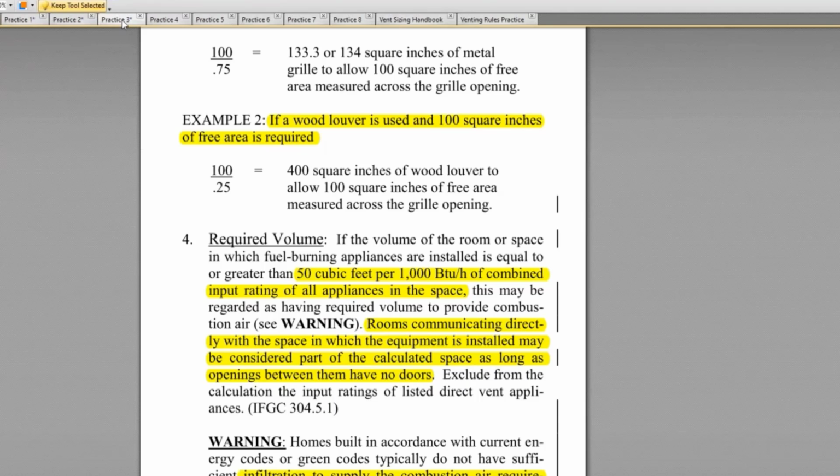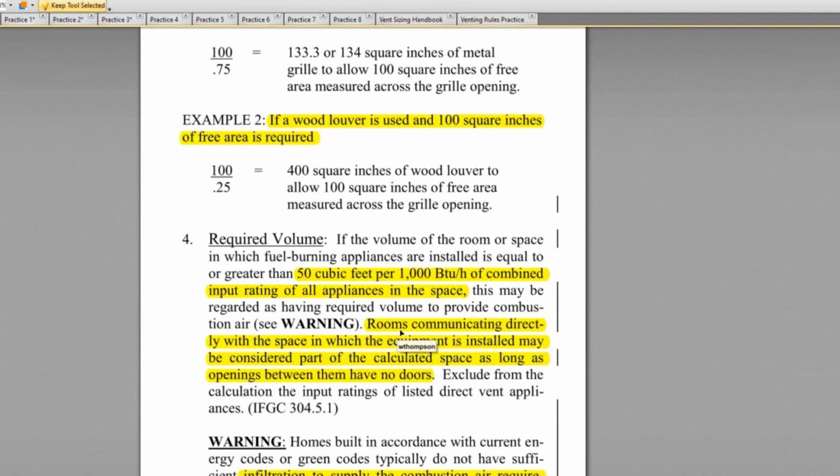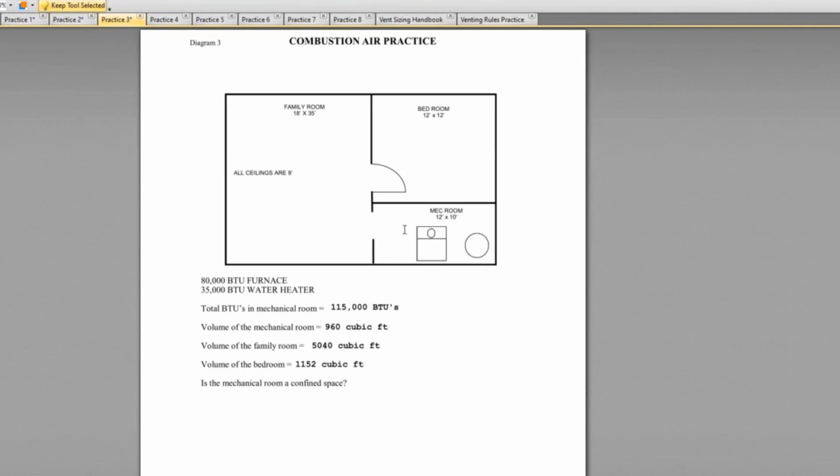Okay, so that's what you've got to pay attention to, the detail. You got to be aware of that on test day when you see these exams. Technically, yes, this is a confined space if you just look at just the math alone of this room. But where there's no door on it, you can fall back to this code. The room's communicating directly with it because there's no door there. This room now essentially can be considered part of that room. We can add those two volumes together, okay?